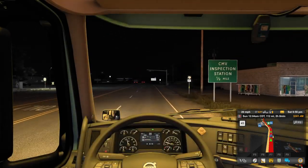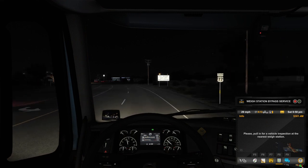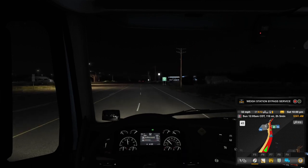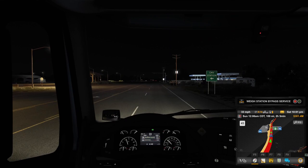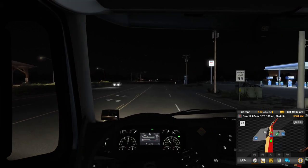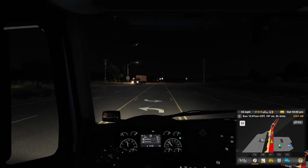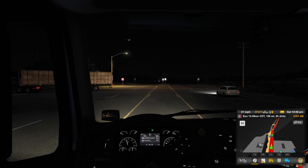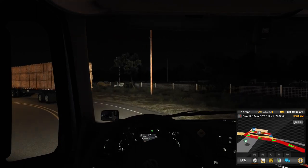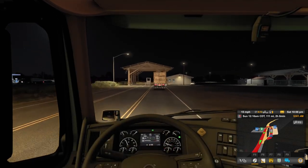Alright, let's finish this run. I need to stop. I don't think so. God damn it. These because it doesn't make any sense. All right, let's go on pulling here. Why don't you tell me that my truck's not in good condition because it has a little dent in it?